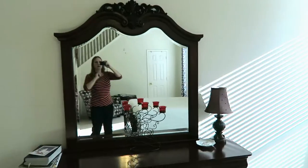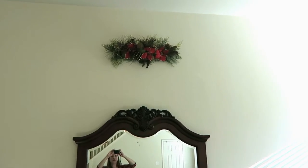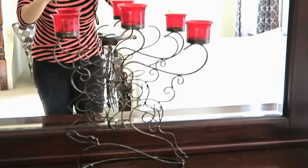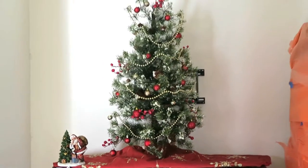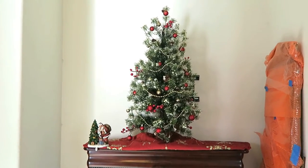So above the vanity is just another hanging thing of garland. And I didn't add anything to this. I like it the way it is. And then here on my vanity, I just have this reindeer with candles. And then over here is where we ended up putting one of the Christmas trees. And that Santa there is a stocking holder as well.